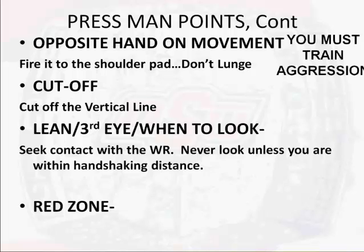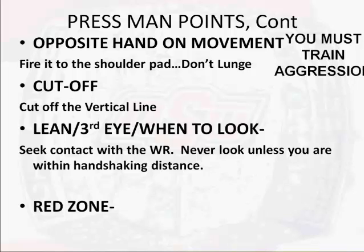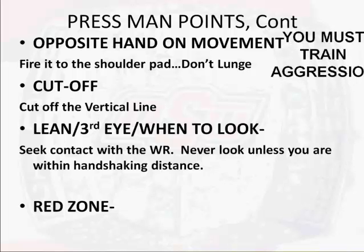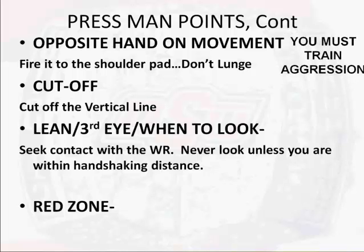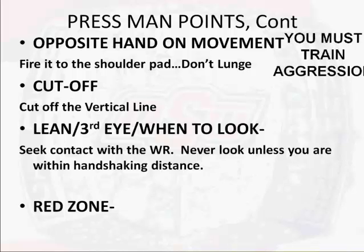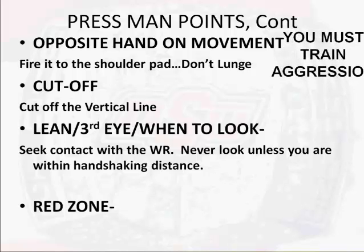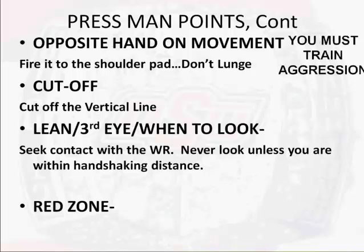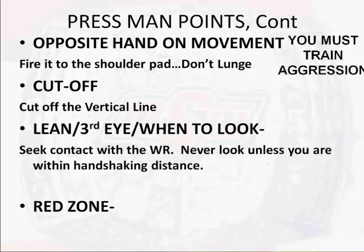Then, as you push down the field, we hear offensive coaches talk all the time about telling their receiver to lean, to leave the quarterback room to throw the ball away from the defensive back. So we understand that as that receiver pushes down the field vertically, there'll come a point where he'll lean away from the defensive back. We teach the defensive back to compensate for this lean. You have to be ready for this lean, and you have to lean into the receiver. You have to seek contact to the receiver.